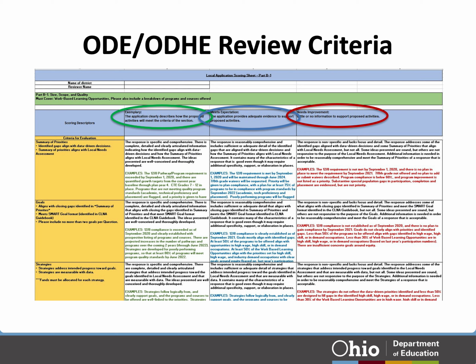Applicants are strongly discouraged from submitting any answer that would need improvement, as the application is likely to be returned for resubmission. Our goal in providing the review criteria up front is to eliminate the wasted time and frustration that occurs in the back-and-forth approval process. This is not a test. We want to see applications one time, and we want to send notices of approval to all 89 CTPDs and 63 OTCs and colleges by June 1st.